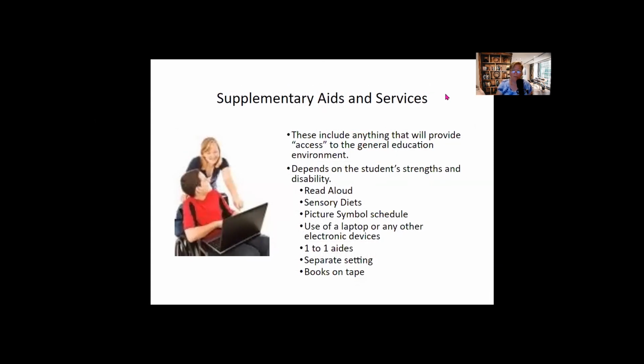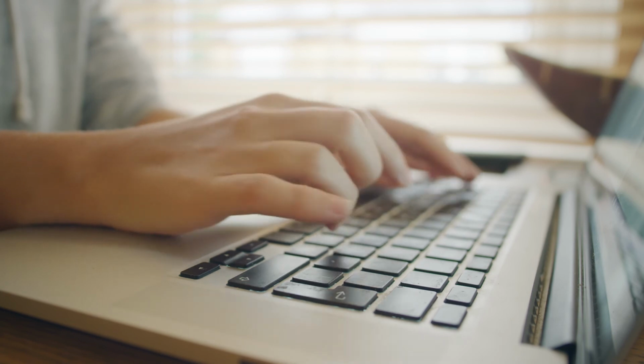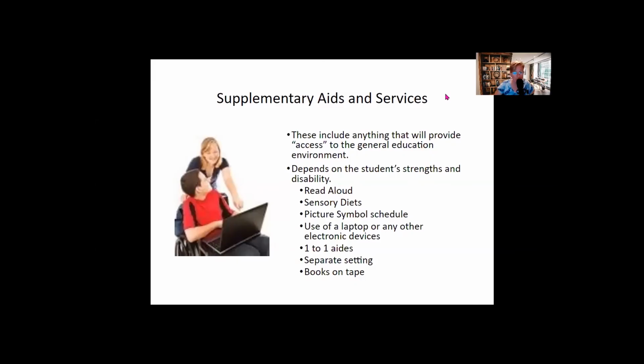So what are supplementary aids and services? Well, these include anything that will provide access to the general education curriculum and also the environment. So it depends on the student's strengths and also the disability. If they need something that needs to be read out loud, or even if they need a sensory diet before they even take on a written project, do they need a picture symbol schedule, or do they need a laptop with other electronic devices? Do they need a one-to-one? Do they need books on tape?